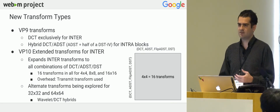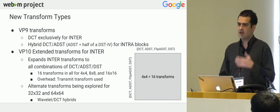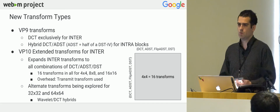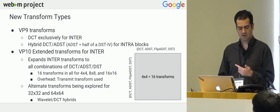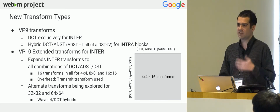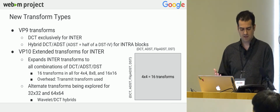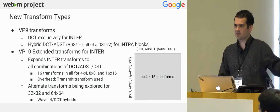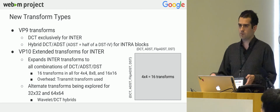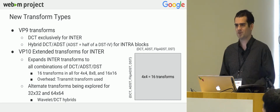So besides super transform, other things we're looking at with the transform is in VP9 for motion, we use DCT exclusively, and we use the ADST for intra-prediction. In VP10, we're allowing the ADST for motion and also the symmetric DST, where all your energy is in the middle instead of the edge, and the flipped ADST, where all of your information is on the left edge instead of the right edge. So you apply that over a 2-dimensional transform, and you have 16 different transforms to choose from for every block.